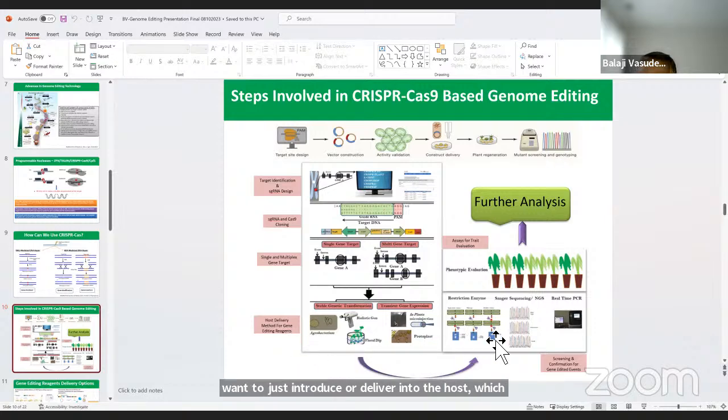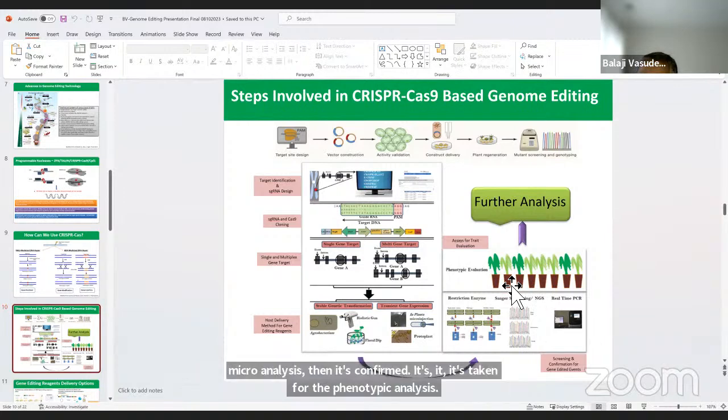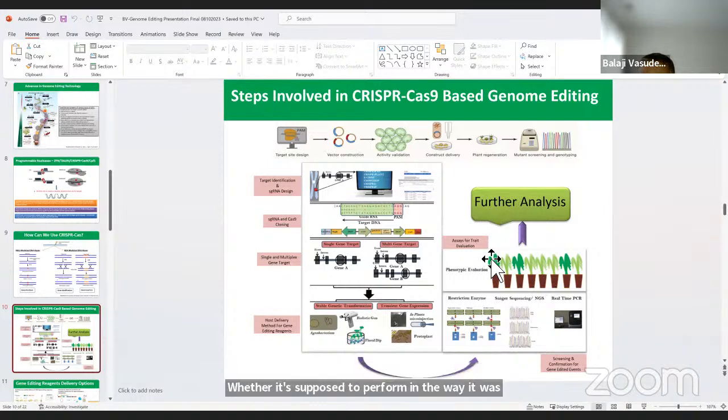And once you get the gene edited plant, you want to confirm whether it's really gene edited. Then comes the molecular analysis like real-time PCR, Sanger sequencing, NGS sequencing, and a variety of other tools. Once the plant is confirmed by molecular analysis, it is taken for phenotypic analysis, to see whether it performs the way it was anticipated. Then after several rounds of field trials and other analysis, it goes to regulatory approval and then the market. So these are the steps in CRISPR-based gene editing.